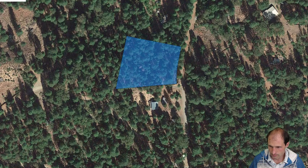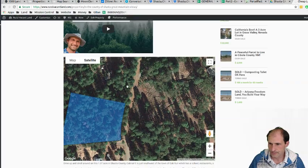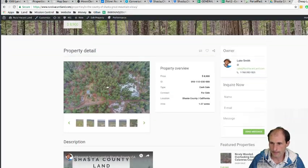So there's like a pie-shaped piece that this house next door is on, and then this 1 acre is there, and then there's someone else on the other side. So you're in between some other stuff. So let's take a look at this area with that in mind.